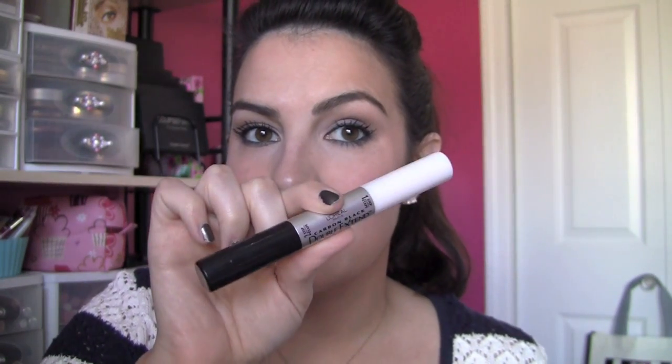This is a really great mascara. Considering I applied 3 coats here, with this I would apply 1 coat of the white, let that dry, and then say 2 coats of the black end. It's that nice, long, really lengthened black mascara look.